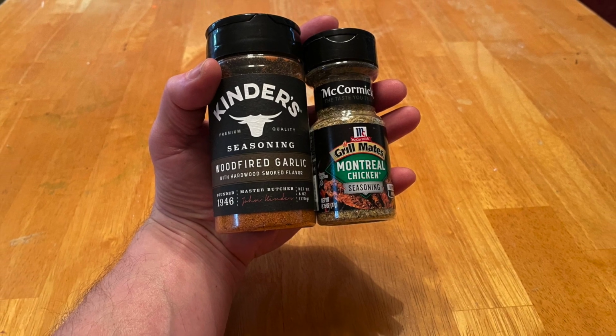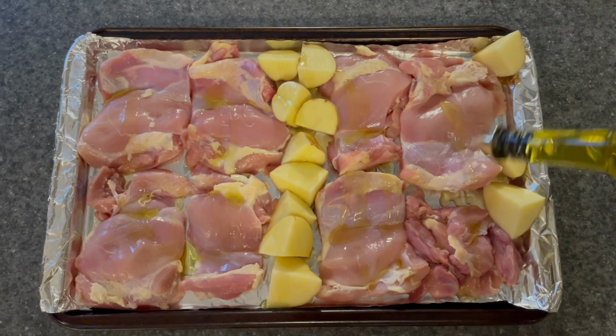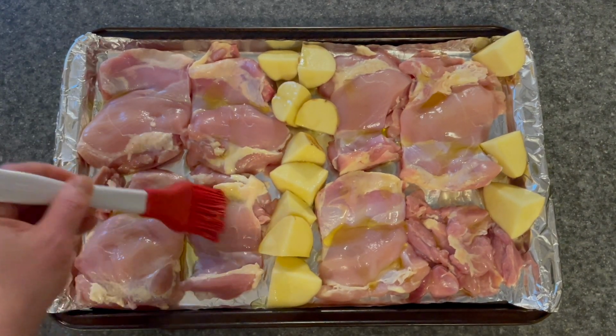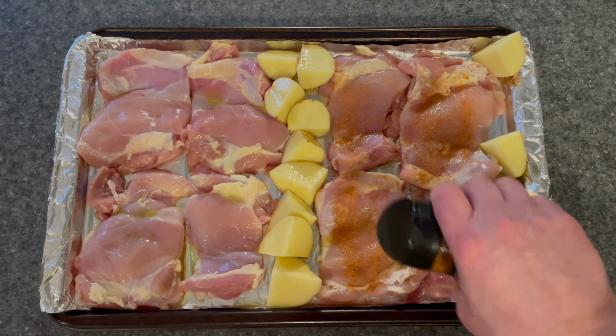I want to talk about Kinder's Woodfired garlic seasoning and Montreal chicken seasoning from McCormick. These are two of my favorite seasonings that I use on poultry. I've got some thighs right there, boneless, skinless thighs I'm doing up. I've used both of these on poultry. I've used them on pork. I've even used them on seafood before and gotten great results with both of them.